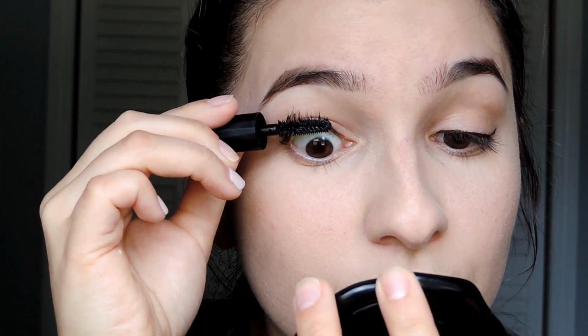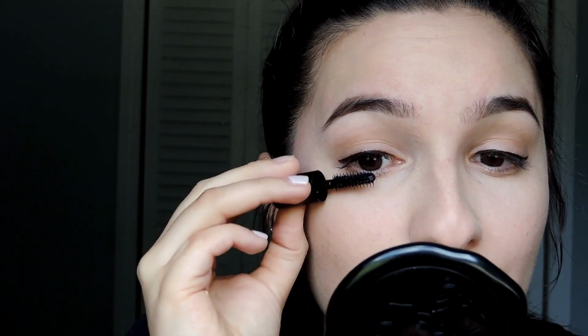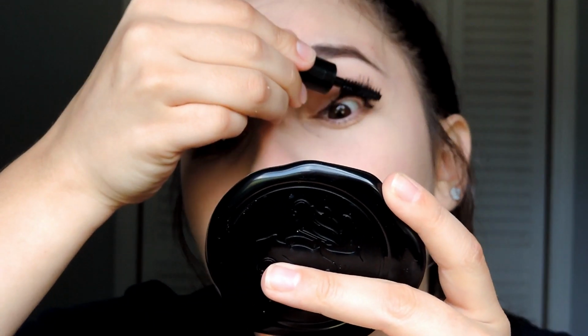Alright, now for the first time, I'm going to go ahead and try the Troublemaker Mascara by Urban Decay. Never tried it before. I've heard very mixed reviews about it. So let's see. I'm super, super picky with mascara, and I already hate this. It's not separating my lashes. They're kind of just all clumping up together. If I get close you can see that. So it's not terrible. I can work with it.